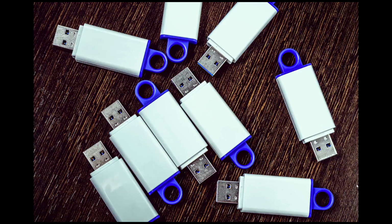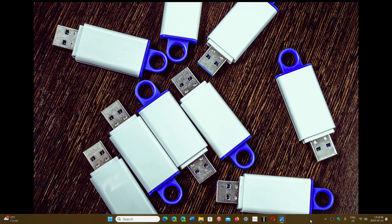Try not to share USB thumb drives unless you're really, really sure that the person who will use it is virus-free. And, of course, don't rely on the fact that they have antivirus. It doesn't mean anything.